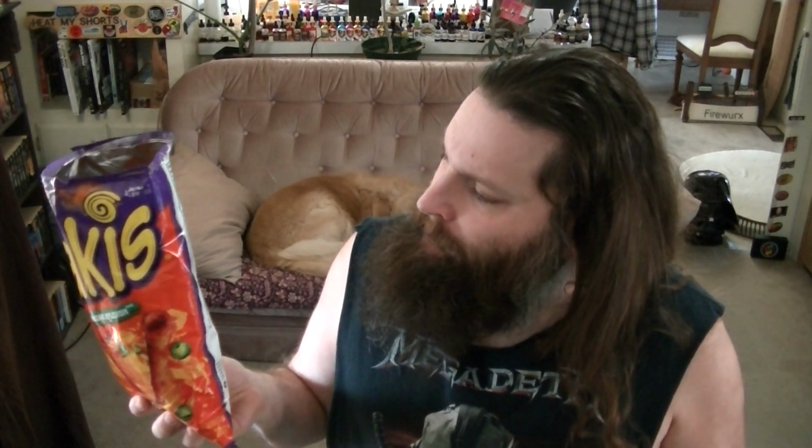Oh, we're losing some crumbles. Lost some crumbles on my hand there. See, I caught it. Let's try this out. Takis Nacho Xplosion flavored rolled tortilla chips. Eat my shorts. Not bad. Also, I think they're just full of crumbs from bouncing around in the bag there. I don't think they intentionally fill them with crumbs. Let's try another one.